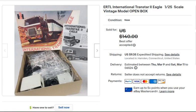Here's an Ertl model kit. Brand new in the box, open box, but all the contents were sealed. Seems like that's usually how you find them, unless they're put together already. Most of them, you're going to find out in the wild, open box with all the pieces sealed. Because people get it, they're all excited, they open it up, realize how many pieces it is, and say, forget it, it's not for me. Put it away, and there it sits for 30 years till we find it and flip it to someone else.